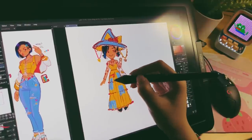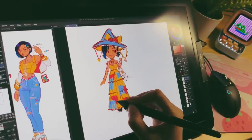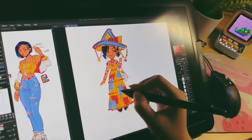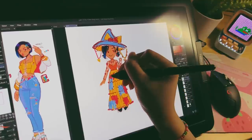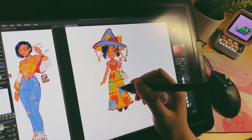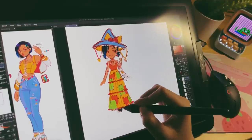And so I went back and I changed the colors. You know, the purpose of concept art is to just see how all of your ideas turn out. So I messed with the colors a lot. I changed it to yellow, and then I changed it to orange and green. And I was like, hold up, I could just turn her into a pumpkin witch. And that's what I did.